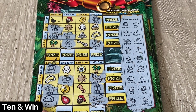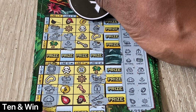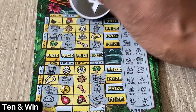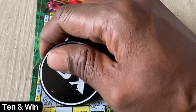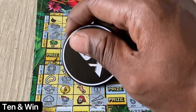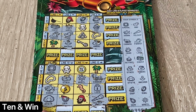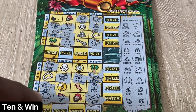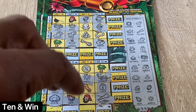Next, we have a ring and a ship. Got a ship on grid number 1 and a ring on grid number 1. Grid 2, we have no ring and no ship. And last but not least, we have a wheel and a gem. Got a wheel and a gem on grid number 2. Got a wheel and no gem on grid number 1. So nothing on ticket number 7, horizontal or vertical.